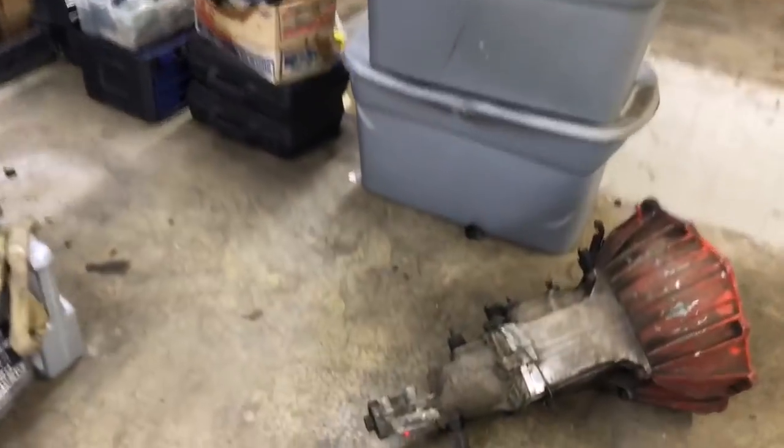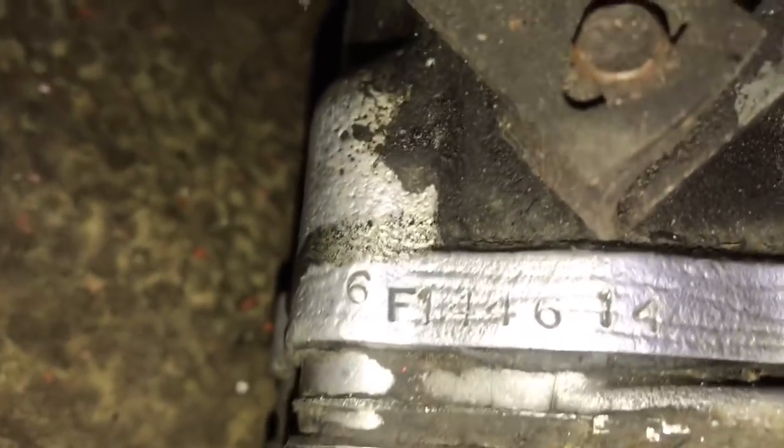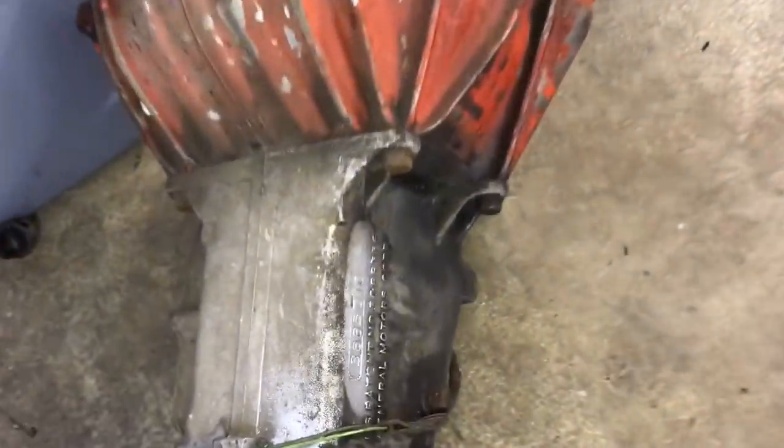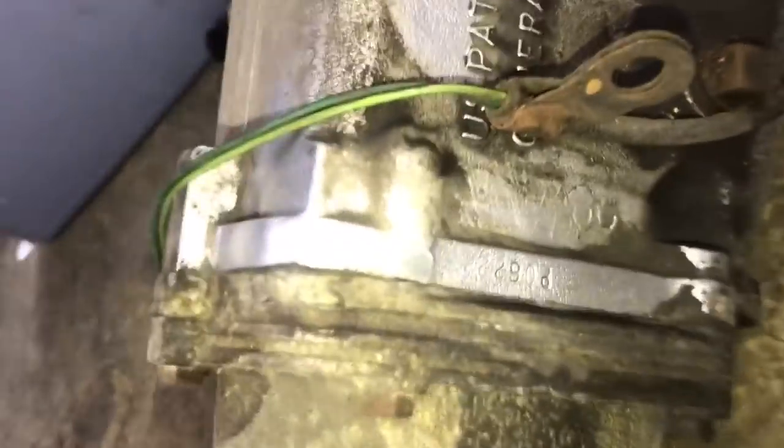Now, the original transmission is here as well. We'll do a little rundown of that for you guys. Over here on the left side is the VIN sequence. 6F for Flint, 144614, which matches the engine. And on this side, ironically, the build date is the same as the engine.